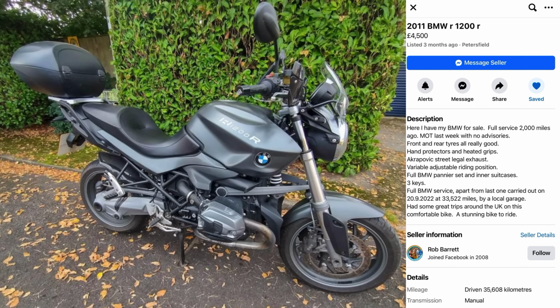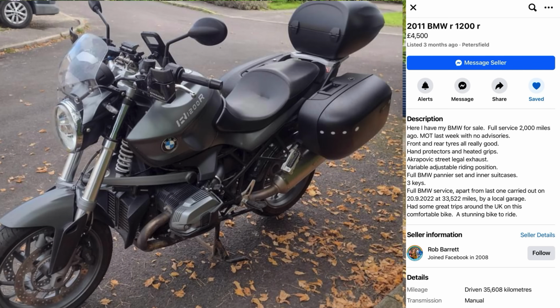Here I have my BMW for sale, full service 2,000 miles ago, MOT with no advisories, front and rear tyres good, a Krapovich exhaust, variable adjustable riding position, and here's the key. It's got 3 keys, full BMW service history apart from the last one, and the big one, full BMW pannier setup. So that is a bike just ready to head off. It's even got a little backrest for the pillion for the top box too. Thank you for that. Brilliant tip for a bike of the week.